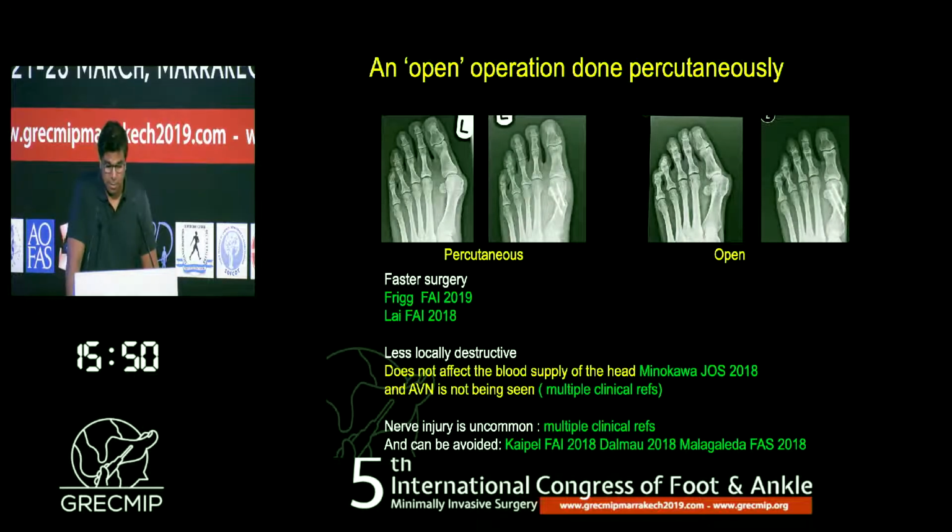Moreover, it can be done faster than an open chevron. Two trials have compared it to the open chevron and showed that it's a much quicker operation. And of course, there are health benefits to this. It's not just about trying to get out of surgery quicker. The less time it operates in, the less infection.